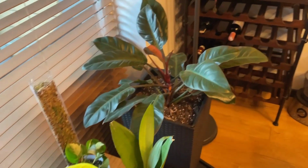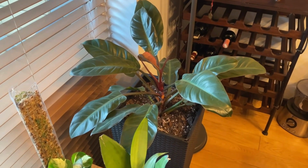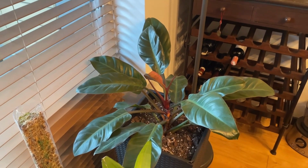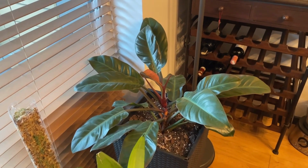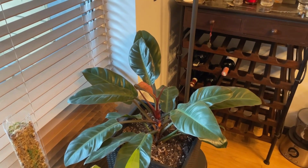Over here is my philodendron imperial red. So I have the imperial green and an imperial red. And both of those philodendrons are clumping. They don't climb. They just form rosettes. And I do rotate them because the leaves are always turning to face the window. It does get bright, indirect light.